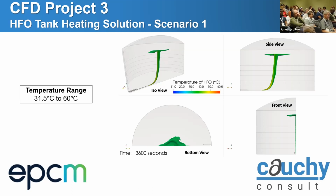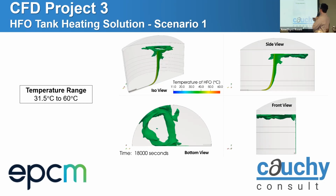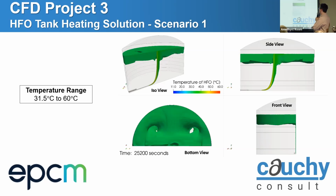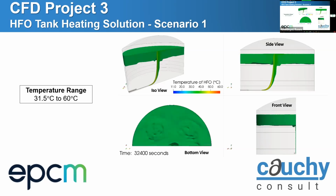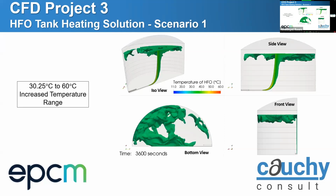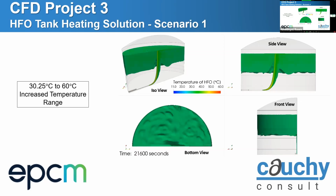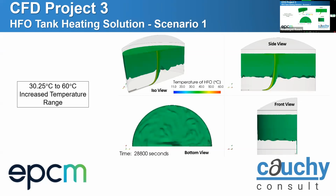Okay, just going to play quickly. Now we can see as it comes up how it's distributing through the system over time. Everything you're seeing now is at least within this temperature range. On the next slide, I'm using a slightly bigger temperature range. Actually, not that much larger. The previous one was 31.5, and this one is 30.25. With this one, we can get an idea of how quickly the heat is being dissipated and distributed throughout the system.